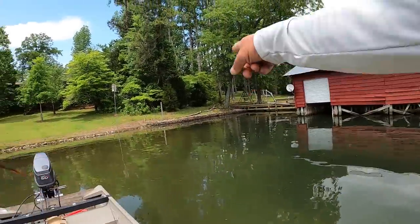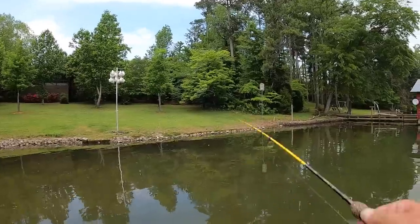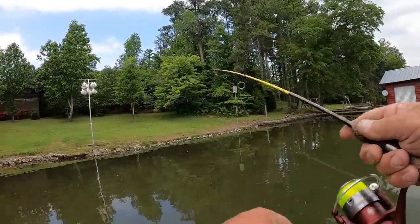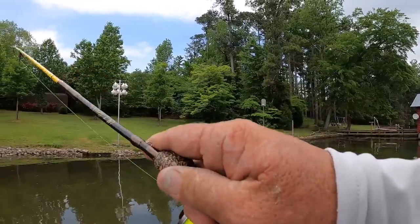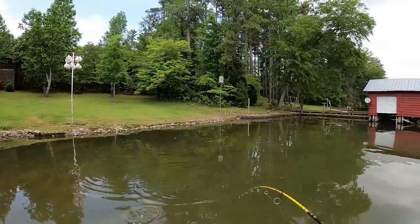I seen a big black one right up there. Let's see what we can do about that. There's two big shell crackers right there. But the bluegill grabbed it. Doggone it, before the shell cracker did.